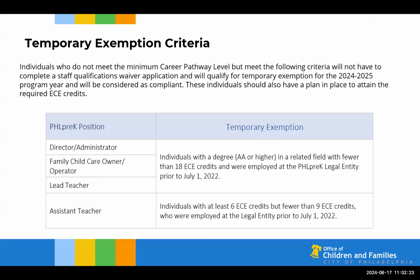Oh, I'm sorry. Can you go back one? Just that last note on that previous slide is that individuals who had an approved waiver in the prior program year and who have not completed the requirements prior to September 1st, 2024, need to reapply to demonstrate they're still actively engaged in attaining those credentials.